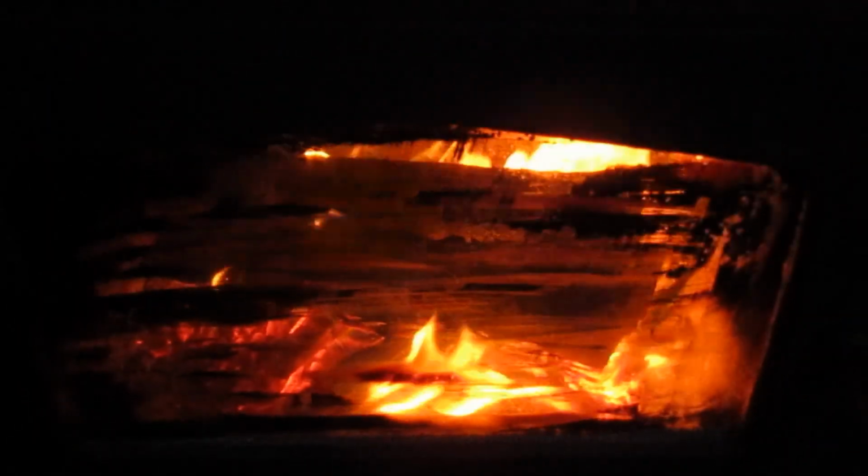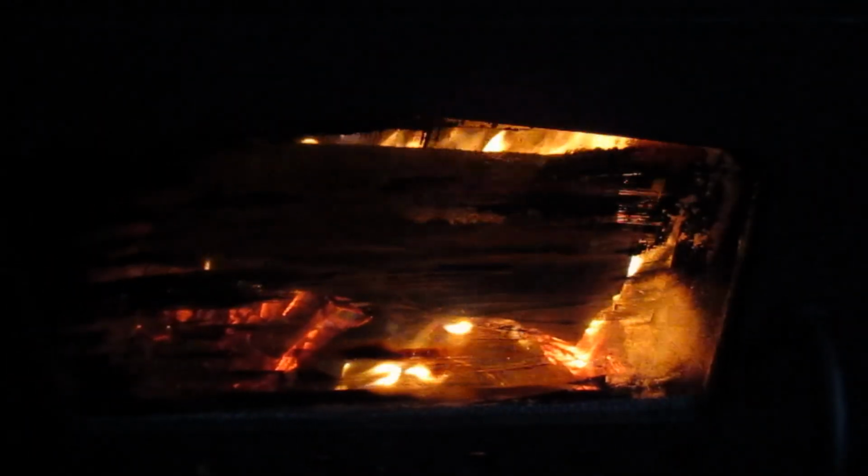Well, as you can see, it's coming on nightfall and cooling down. So I shut off the diesel heater and the propane buddy heater. I went ahead and made a fire for the night.